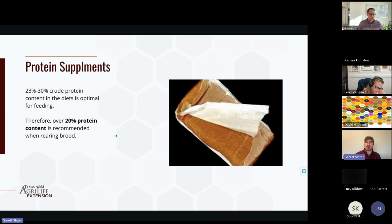There are a lot of different protein supplements available on the market. Some vary in types of protein and the amount of protein content. Trying to find ones that have this higher protein content is really important, especially when the colonies are brooding up, especially for a poor brood pattern, where you want the colonies to grow larger.